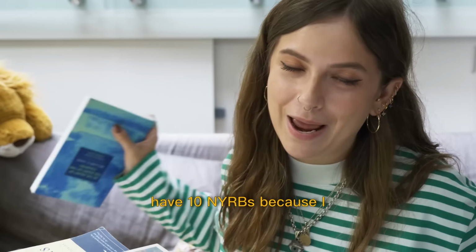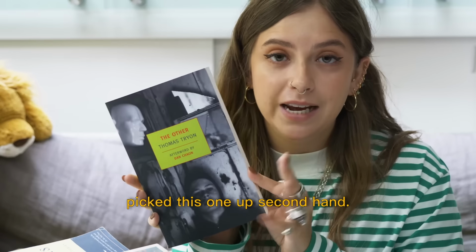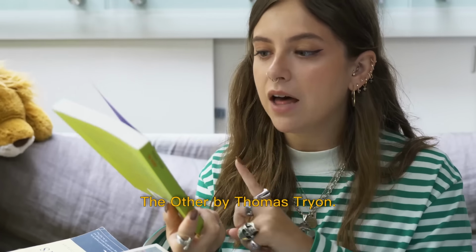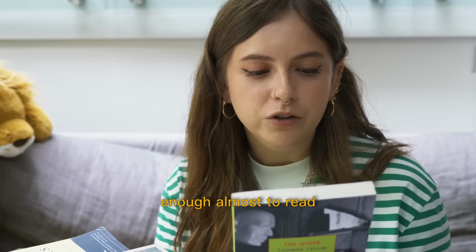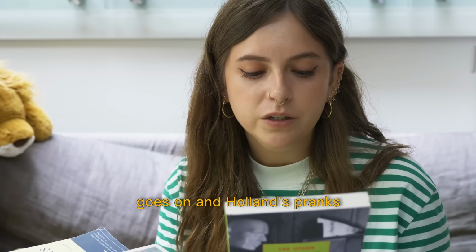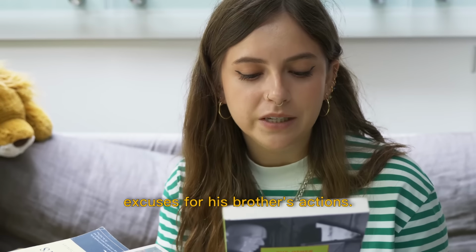I actually have 10 NYRBs because I picked this one up secondhand, and it's also, I think, going to be great for spooky season. This is The Other by Thomas Tryon. Holland and Niles Perry are identical 13-year-old twins. They are close enough almost to read each other's thoughts, but they couldn't be more different. The summer goes on, and Holland's pranks become increasingly sinister. Niles finds he can no longer make excuses for his brother's actions.